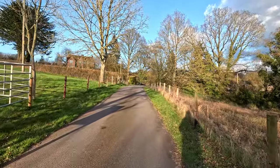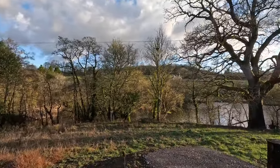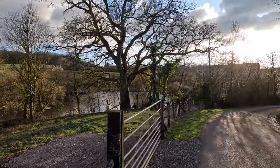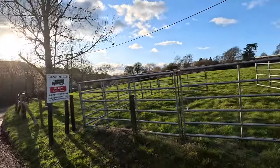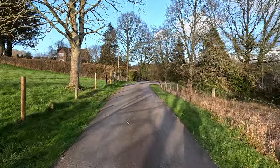this place, Cann Mill, with its mill pond down there, continues to flourish. I think that's a really good story.